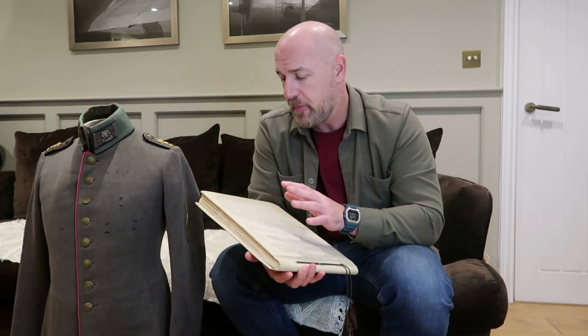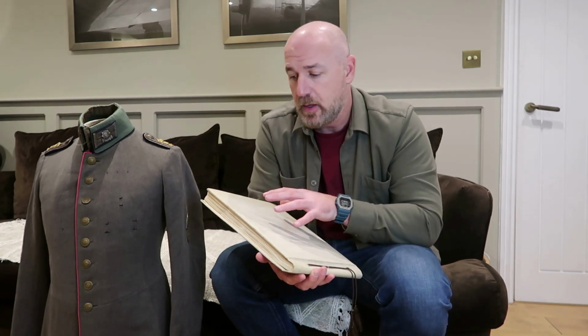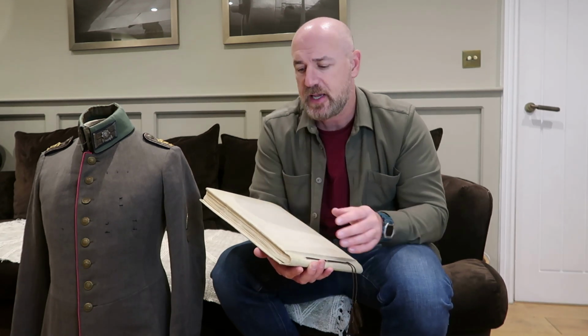As I said, I don't need to try and sell this grouping, but it is important to state at the start of the video that this photograph album, the man in the photograph album, and the tunic, we do not believe them to be belonging to the same person. I think they're two separate pieces, but the purchaser of this group would probably end up buying both items, the album and the tunic. So we're listing them as one piece because Freikorps items are a niche market but very desirable, very rare, so we're listing it together. So I'm going to go straight into talking about the album.